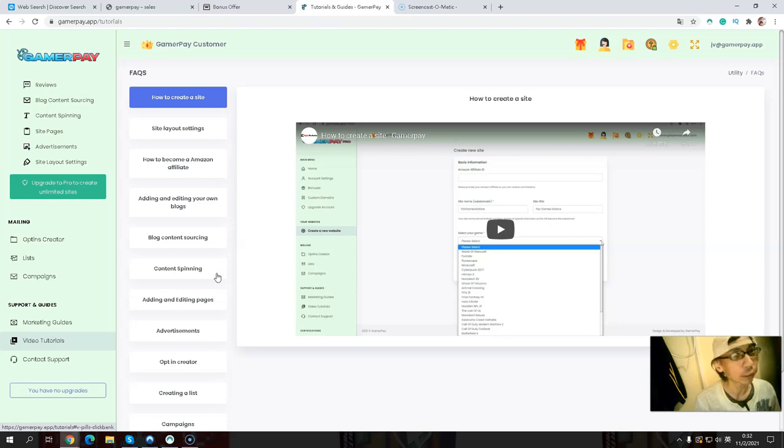When more traffic comes to the website, you can make more affiliate commission. This is also common sense. Makes sense. And then the next step is editing your page. You can also have a broader range of pages, how to add more pages, and also how to edit your page. Advertising, how to make the advertising.